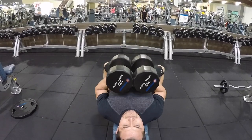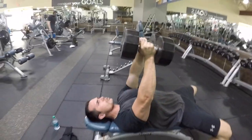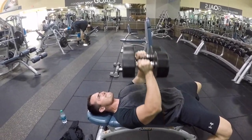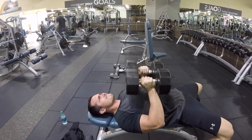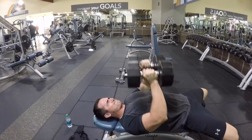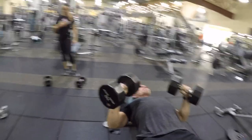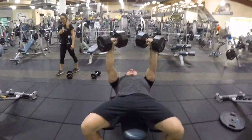Crush press. You guys have probably seen this one posted on other Instagram pages, but a super good exercise. You're neutral gripping, pressing the dumbbells together, and then driving them to the roof, keeping them relatively low, trying to keep the forearms vertical. And then I like to superset that, I like to stack that exercise right into a dumbbell press.